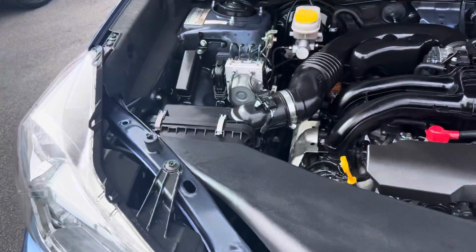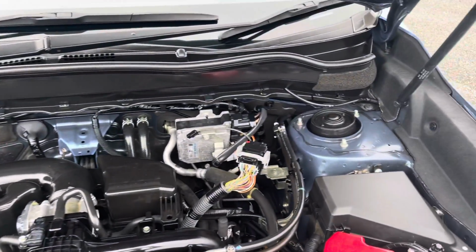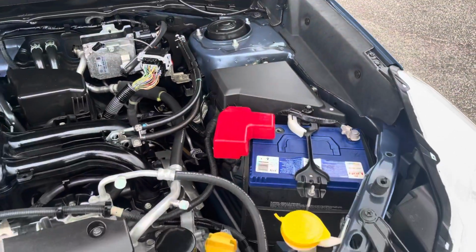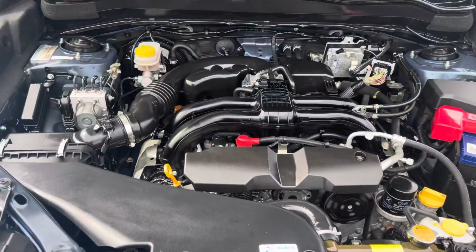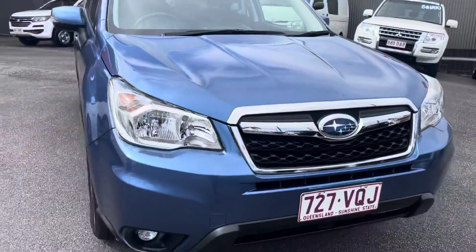All right, Joe, just lifting the bonnet up there, just checking the engine bay for you. Fantastic, Joe. Looks pretty clean, tidy.